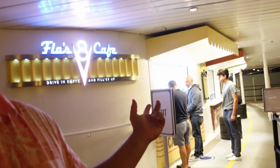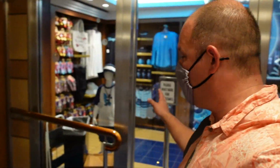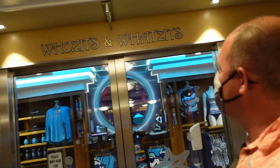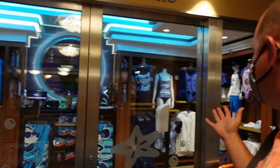If you walk directly from ice cream through that hallway over to the other side, you can get pizza, burgers, fruit, sandwiches, and all your eatery needs right there. And back where I was eating when we first started, that's where you get your sodas and waters. But now we're heading downstairs. Gift shop here, Woozits and Wussits. Got sandals and swimwear and goggles and stuff you need if you want to go in the pool or anything like that.